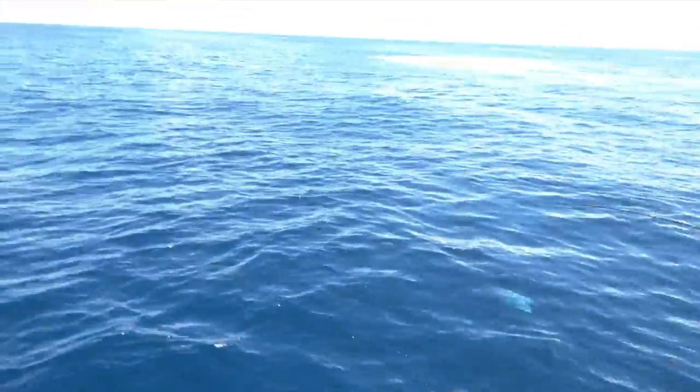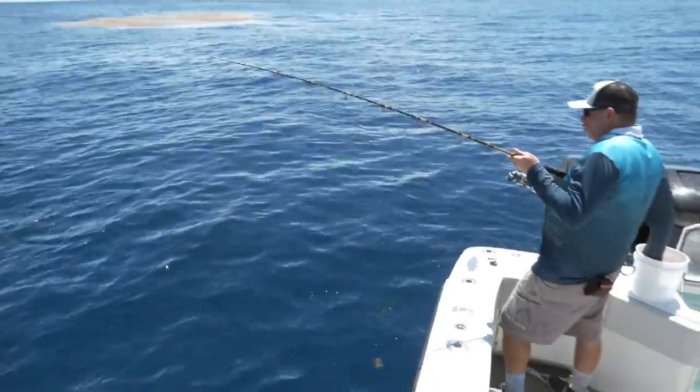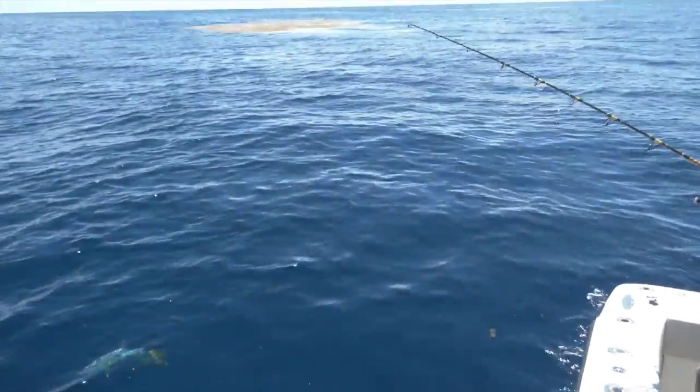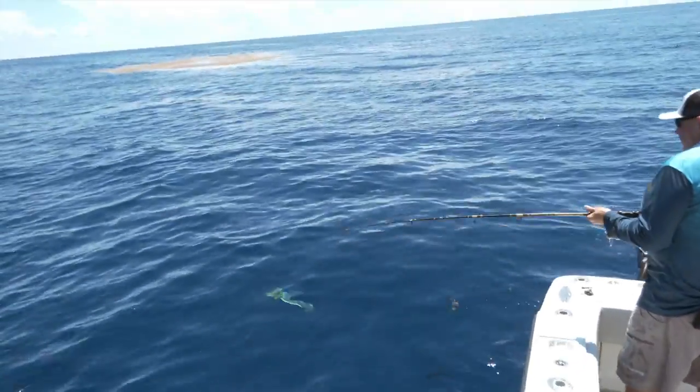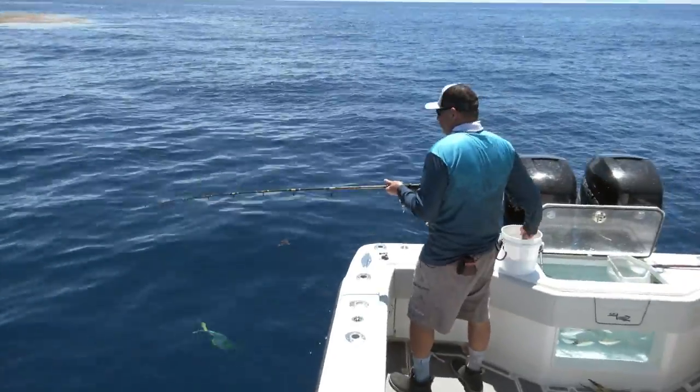Woo! Get that other spinner. Look at that big school of dolphin. Big school. Look, we'll just throw one chunk. Don't go crazy. Don't overfeed them. Look how aggressive they're being. Hold on. I got to get my hook out. Okay, I don't want to overfeed them. I don't want to lose them. I just want to keep them interested.